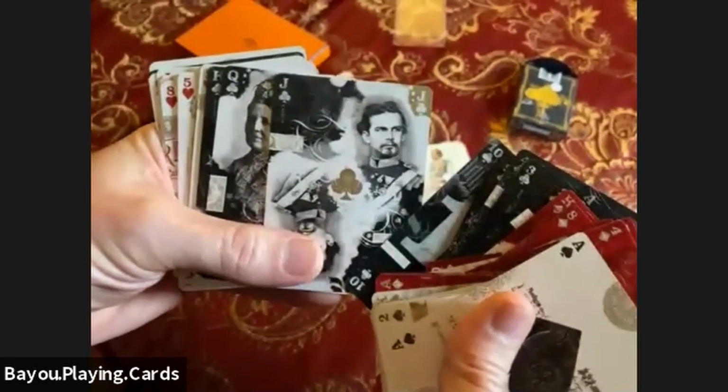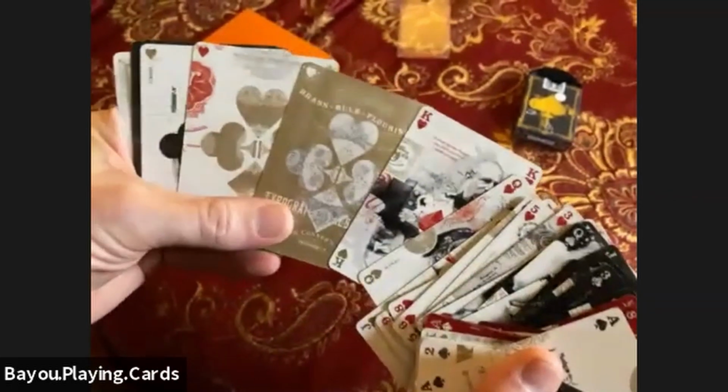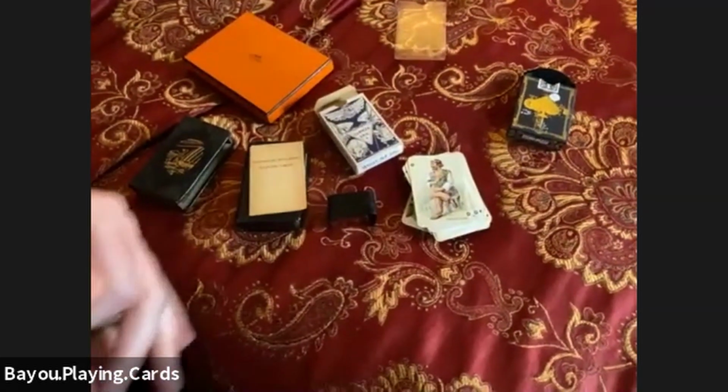I mostly didn't know his work other than the British royalty stuff. He does a lot of work with Theory 11. Yeah. Mixed media, like you said, kind of Victorian ephemera. It's a very, very cool deck. Pretty deck. And Brian Sarlo did a good job on this.